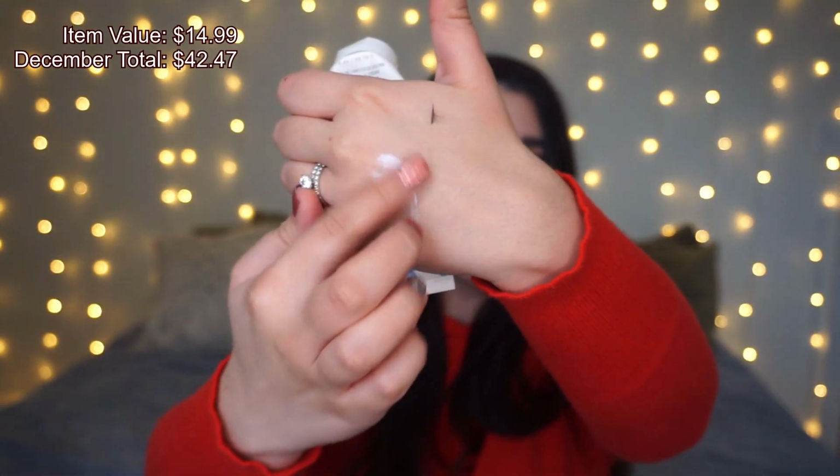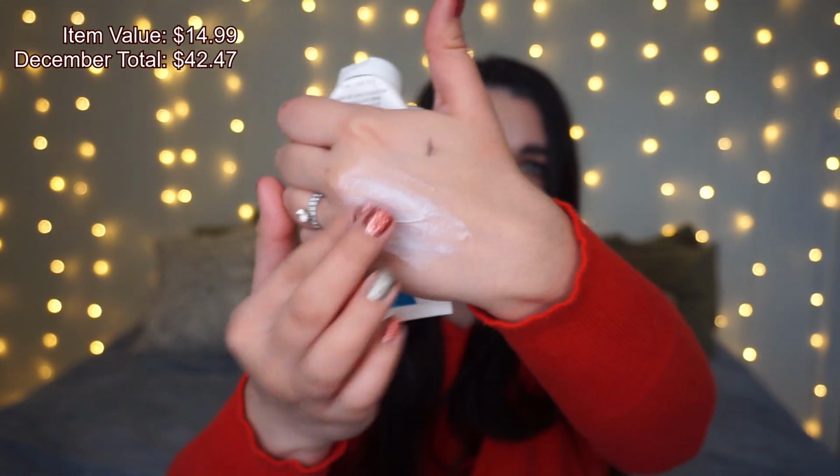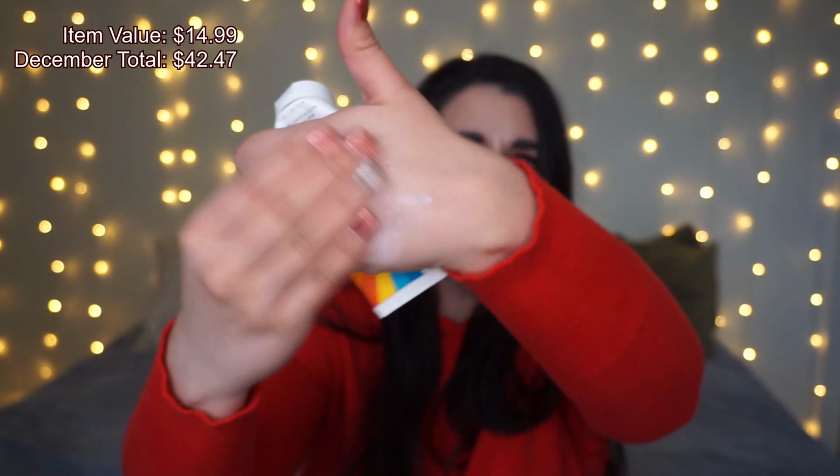So there's a small amount left, but it leaves a really intense white cast on the skin. So if you have any skin darker than mine, I feel like this is going to show up intensely, because it showed up intensely on my skin, and I'm not even that dark. I'm not even like medium. I'm like a darker light skin at best. So this, I wouldn't recommend it.